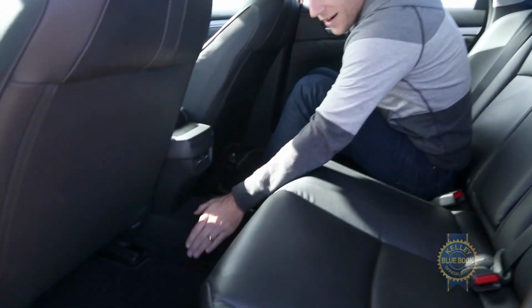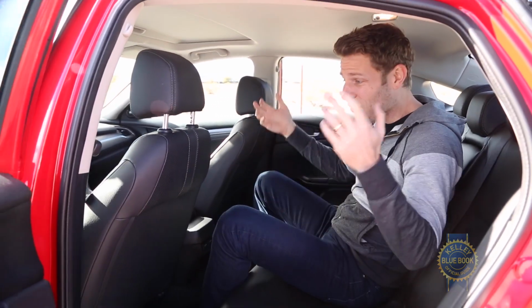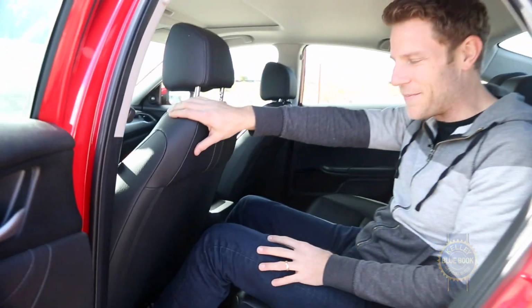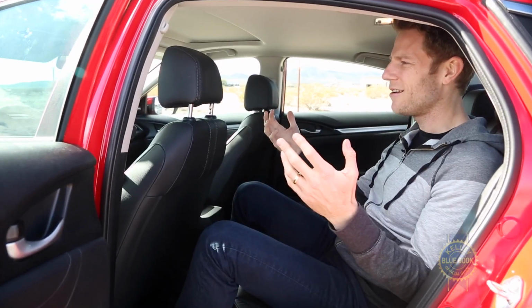Thanks to a liftback-like roofline, rear seat headroom is more than abundant. This little hump here does impede middle passenger foot space ever so slightly, but it's not a big deal. Overall, roominess is a major Civic strength. Look at how much legroom I have. This seat is set for where I would be if I were in the front seat. More than enough. Add in some really nice materials, and you have an interior that is anything but low budget.